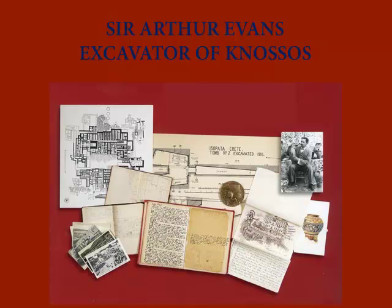Sir Arthur Evans is best known as the pioneer excavator of prehistoric Knossos in Crete and the so-called Palace of Minos. However, he came late both to Crete and to systematic excavation, having spent the first half of his life as a journalist and political activist abroad, antiquarian and archaeologist.